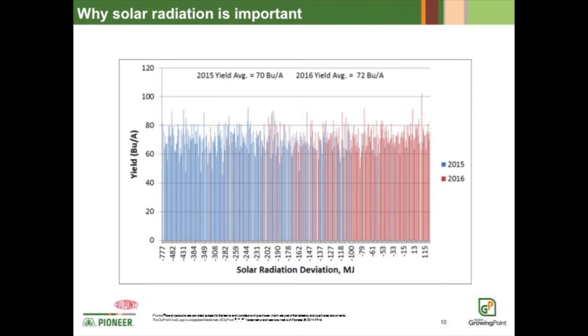If you look at the blue bars, that's 2015. The red bars are 2016. Remember what I said about 2016? It was as close to ideal as you can get in terms of a growing environment for soybeans that we've seen for quite some time. And that was reflected in yield advantage. At the top of the chart, you see that we have a 2 bushel yield advantage, 72 bushels. This is our plots, not the state average, okay, versus 70 in 2015.